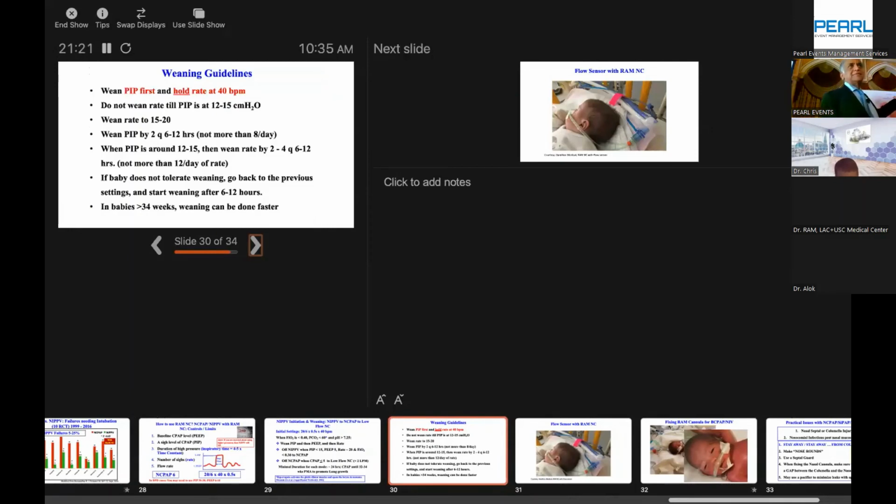I always tell my group, when do you want to wean the rate? I say after the baby goes to school. So there's really no reason to rapidly wean the rate on this baby. They have hypopnea or shallow respirations. That is what causes desaturations, apnea, bradycardia. So leave the rate, number one.